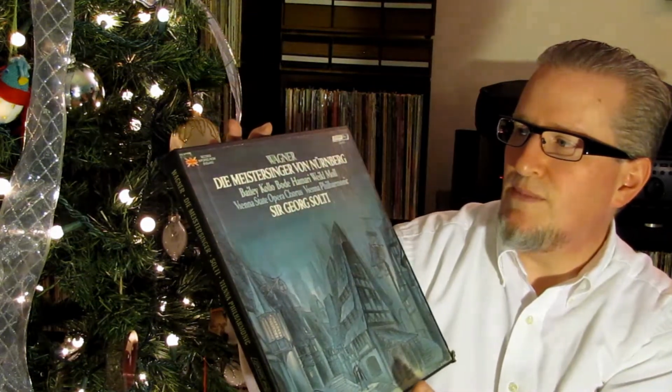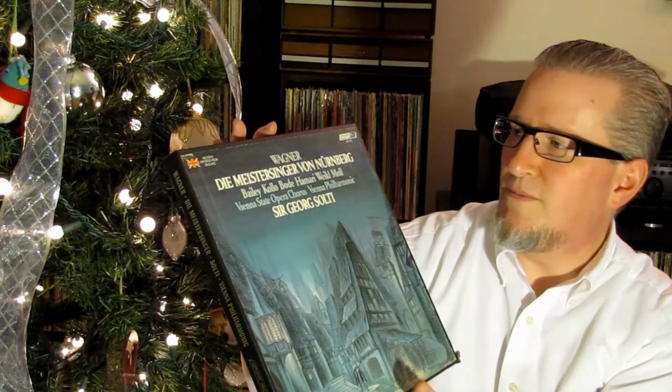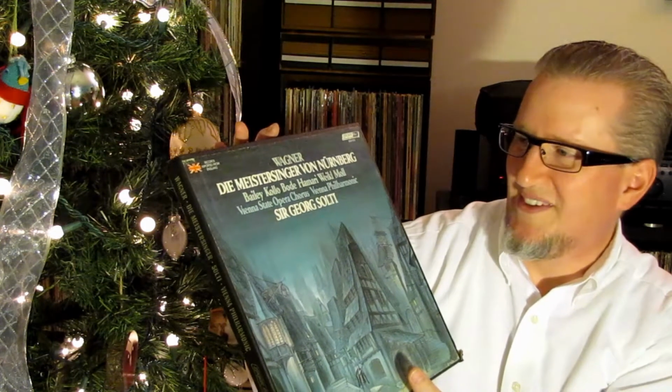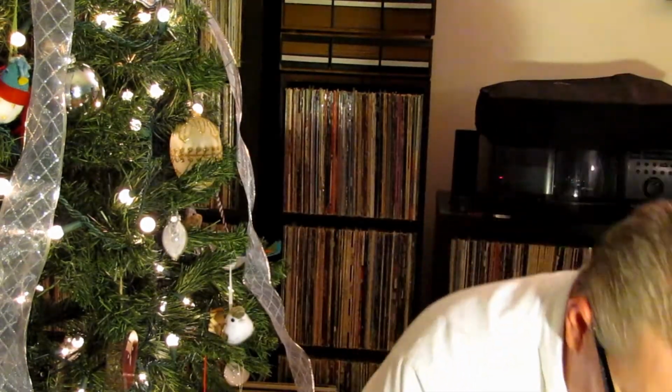I picked up a lot of Wagner, which is a good thing. I love me some Wagner. This is Die Meistersinger von Nürnberg. I don't speak German. This one looks like it's imported from England. Nothing on the back there. Just a couple more.